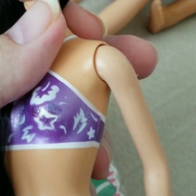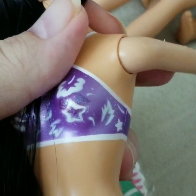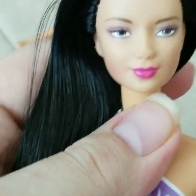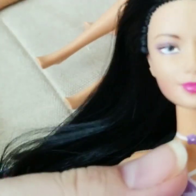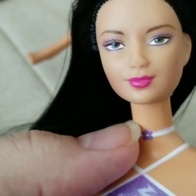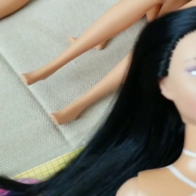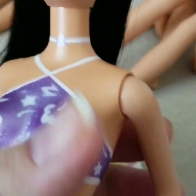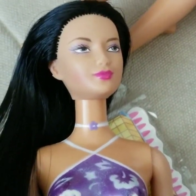But yeah, the arm thing, my original Palm Beach Barbie had this issue where her arms got super loose. So yeah, that's a problem with them. The Indonesian ones tend to have weak face paint, delicate plastic for the necks, and they get loose arms easily. So that's the only problem with that.